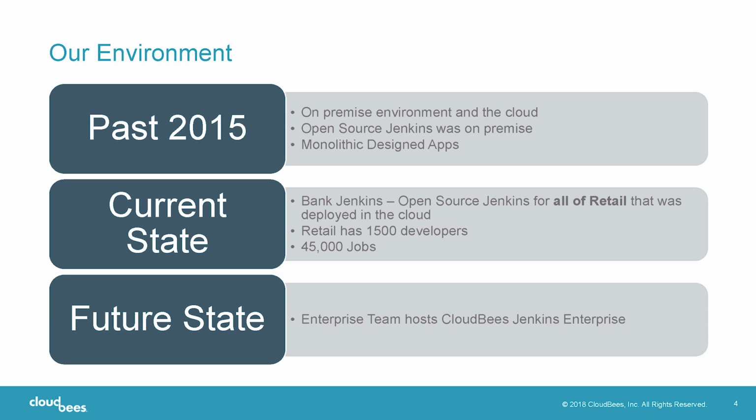Now, if you see I have in bold, it says all of retail. So there's a point to this. We have 1,500 developers in retail, and when we first built this out, we just thought it was going to be for 30 people. And then everyone found out this team developed this Jenkins that's in the cloud. We can now deploy stuff into the cloud more quickly. So everyone just came onto our platform. So we have 1,500 developers with 45,000 jobs currently running on Jenkins. This has caused a lot of stability issues for us right now.